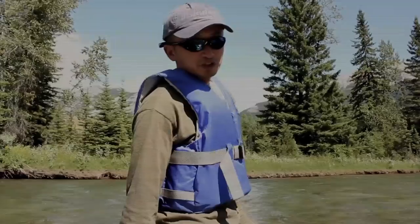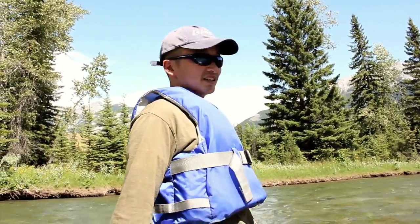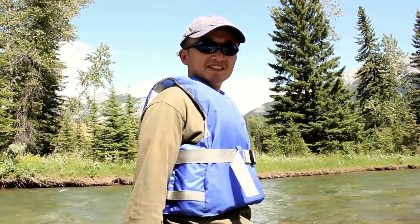So apparently it's pretty shallow down there. There's a log running across the rapids. So we have to walk our boat down there, according to our guide. So let's get going.